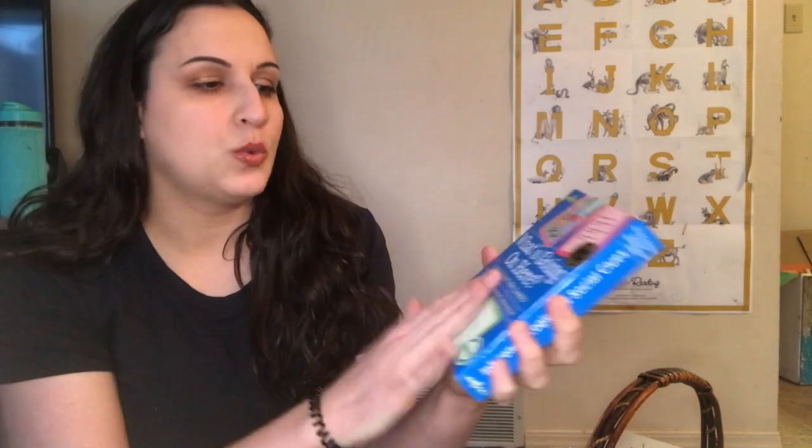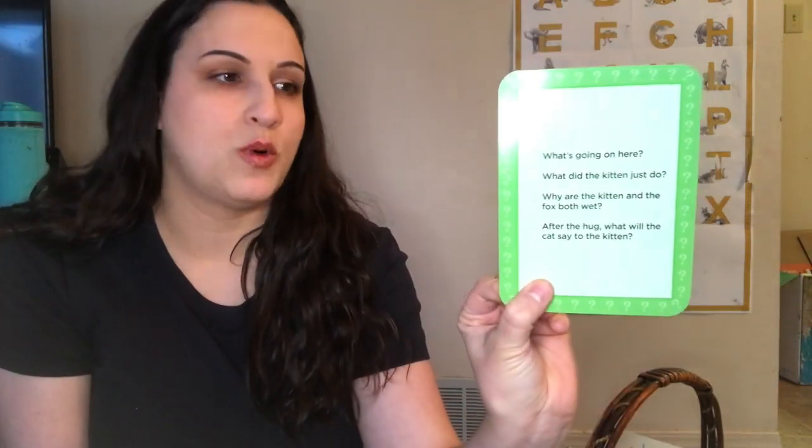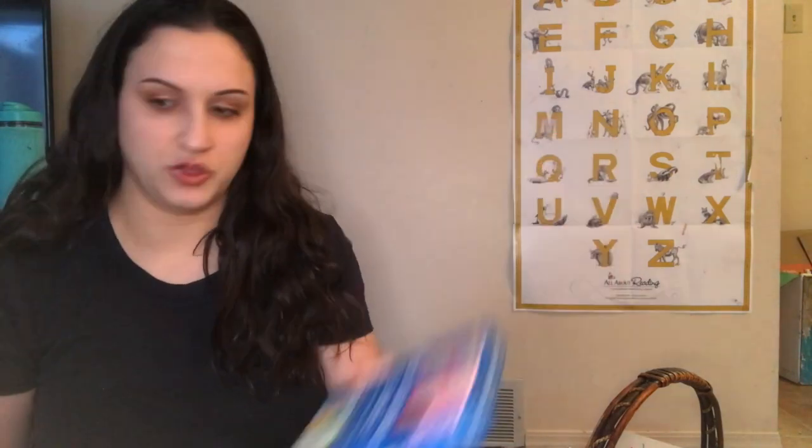So what this is, it just has a picture and it has questions on the back that you can prompt your child with. So it has a picture like this, for example, and some questions about the picture. For this picture, it would be: what's going on here? What did the kitten do? Why are the kitten and the fox both wet? After a hug, what will the cat say to the kitten? It starts a conversation about solving social problems, basically, and also highlights dealing with emotions. I think this was very valuable. We enjoyed that a lot. My kids really enjoyed that.